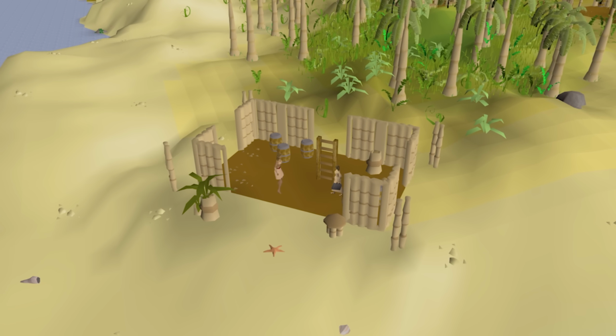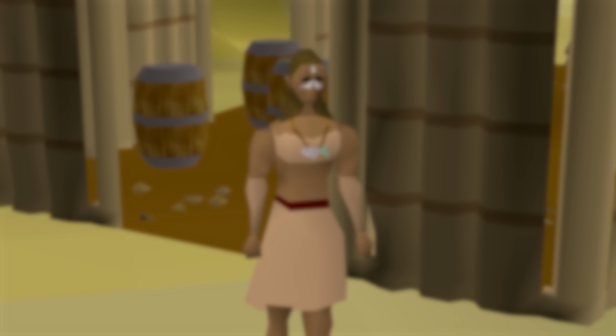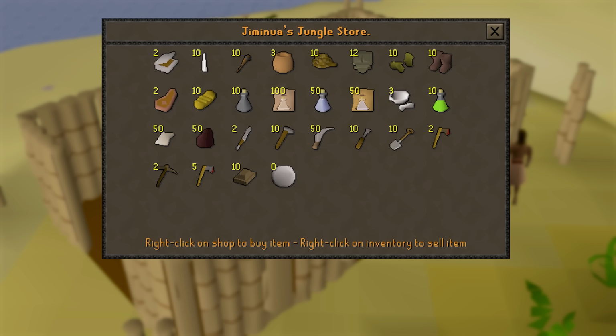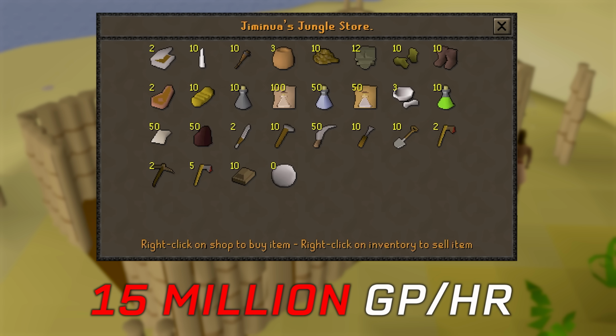One of the most infamous moneymakers to ever exist was actually around when the game first released all the way back in 2013, and it wasn't patched until 2017, over 4 years later. This shop, in its prime, could make you up to 15 million GP per hour.